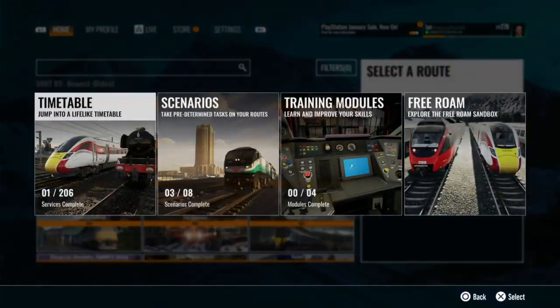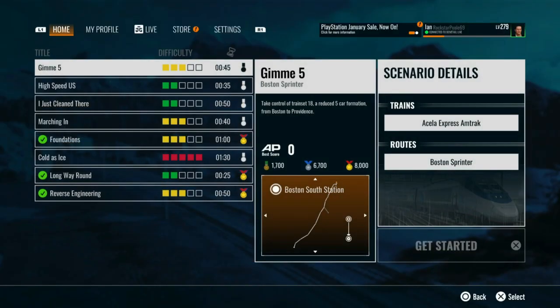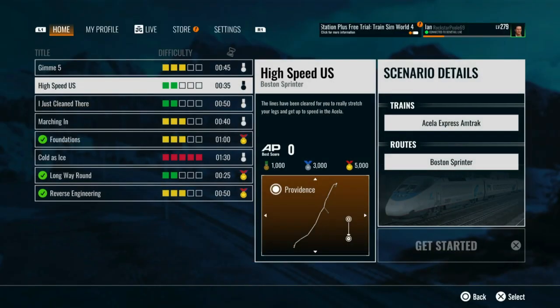And the new toy is the Amtrak Acela, and we're going to do scenario number 2. The lines have been cleared for a really long stretch to stretch the legs and get up to speed in the Acela. So grab your ticket again, with Sheldon here as well to have some fun. We're going to Boston. Hey, taxi!